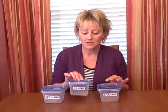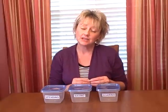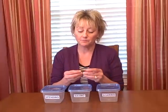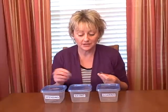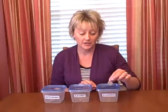Label the containers spending, savings, and sharing. You might want to break your child's allowance down from bills into coins. With a young child, let's say you've determined to give them $1 a week. You might break it down into 4 quarters. You might give them permission to put 2 quarters per week into their spending container, 1 into savings, and 1 into sharing. Over the course of several weeks, a few months, they'll start to see how their allowance adds up.